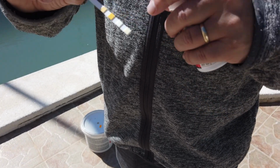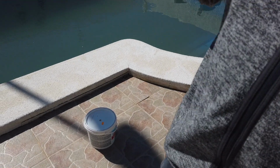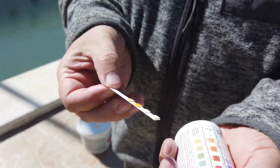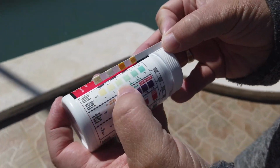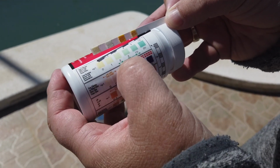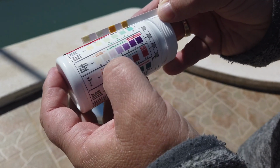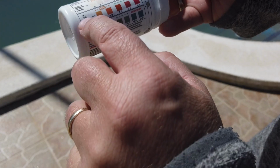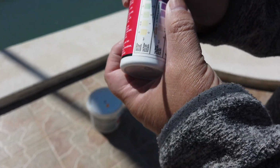So I use that. You dip that in the pool. As you dip it in the pool, take it straight out. Don't leave it in there. Count 10 seconds and check it against the colours on here. So as long as your colours are between those colours there, where it's green, you're fine. And the same here, they're fine. And it tells you on the side what they all mean. I'm not going to go through them all now.